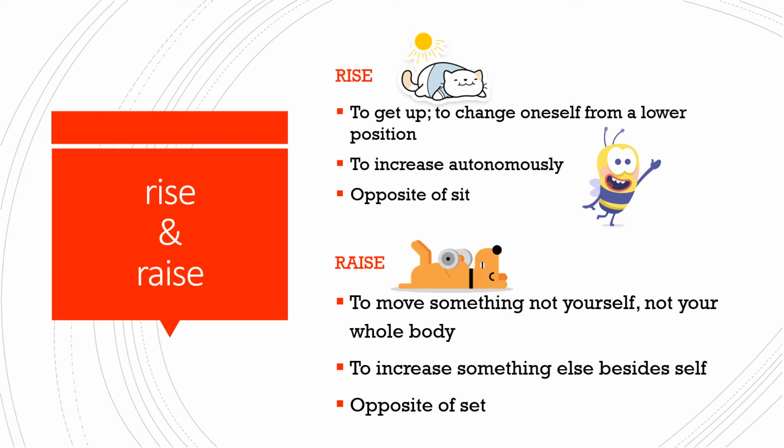Rise, R-I-S-E. Rise: to get up, to change oneself from a lower position. Rise is the opposite of sit. You can sit down or rise up. Raise, R-A-I-S-E, means to move something not yourself, or not your whole body. Raise means to increase. It's also the opposite of set. You can set something down or you can raise it up.